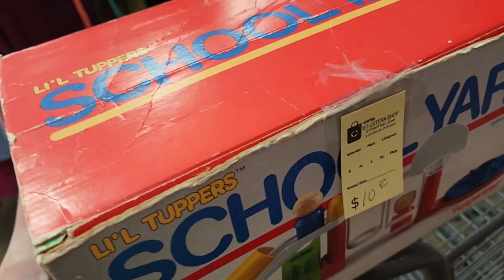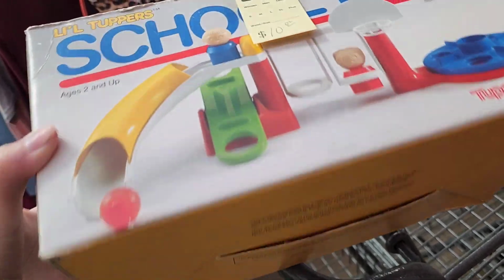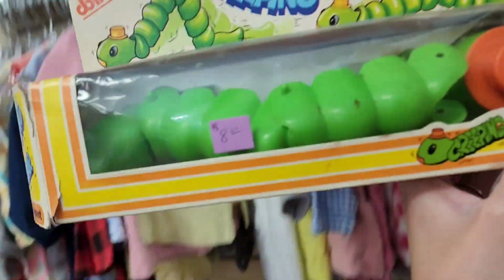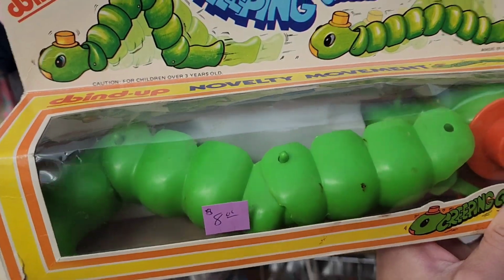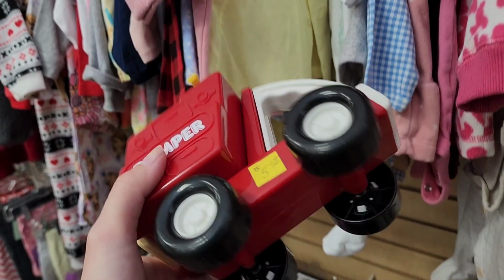I've never seen this before. It's $10. It has the original box. It says like Little Tubbers, I think that's how you say it. Schoolyard toy. It reminds me of like the Little People. That's $8, so we're going to put that back. It kind of looks broken. Maybe not. That's $5.